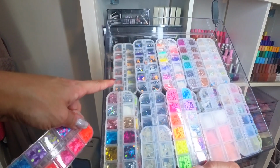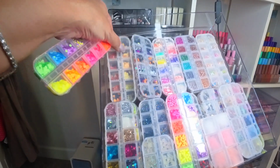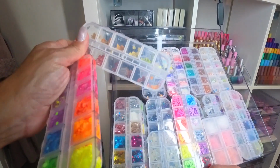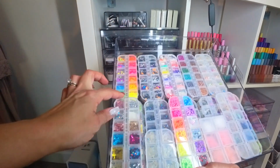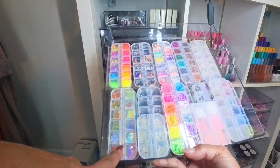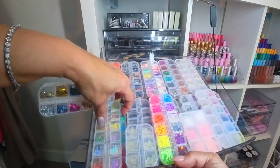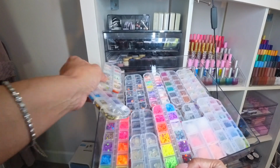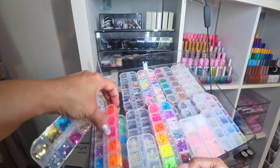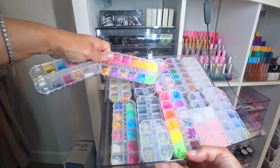These are leaves that are paper leaves. I don't really like these. I'll probably put those for sale. I'm not using those a lot. More sequins. These are kind of like horse-eye sequins. These are really pretty. I love these. Everything's just going to switch around while I'm doing all this. Some pastel glitter down there.